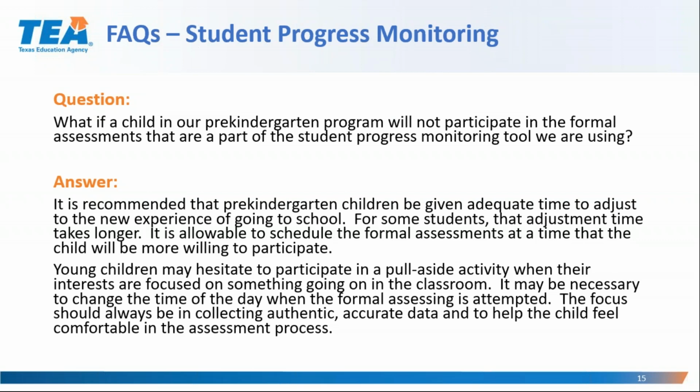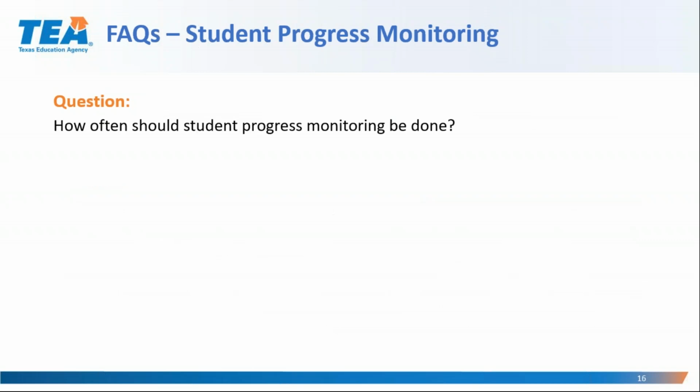It is allowable to schedule those formal assessments at a time where it appears the child will be more willing to participate. Young children may also hesitate being in a pull-aside activity when their interests are focused on something else that's going on in the classroom. So it might be necessary to change the time of the day when the formal assessment is attempted. And remember, the focus is always on how can we collect authentic, accurate data and help the child feel comfortable in the assessment process. Here's another question.